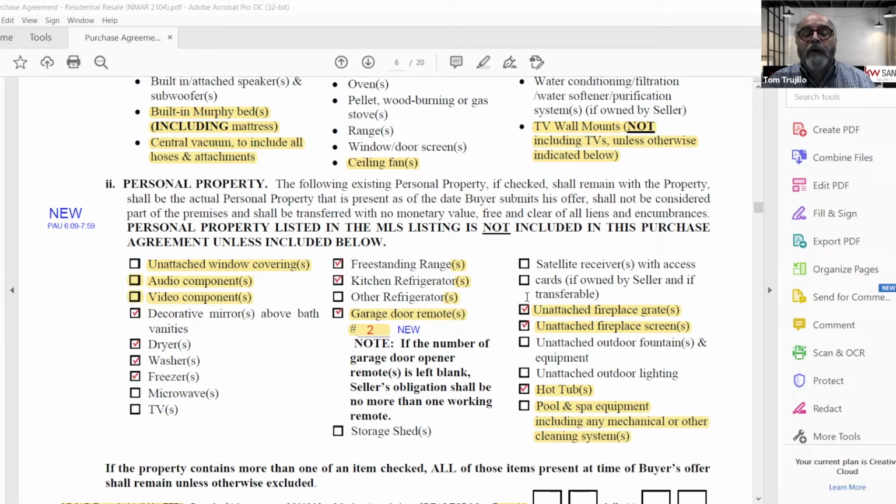Here's a new fun one, garage door remotes. I certainly have bought a number of those in my lifetime. Now you can put the number there. If it's only one, put one. Because if the number of garage door opener remotes is left blank, seller's obligation shall be no more than one working remote. If you have two, put two, but three, all right? They've added some things like the unattached fire grates and the unattached fire screen as more personal property, because you can pick those up and take them with you. And of course, the hot tubs and the pools, right?